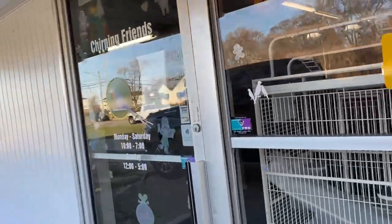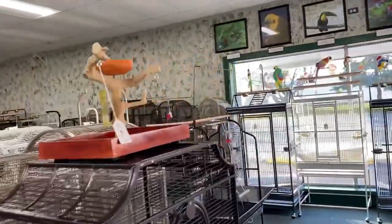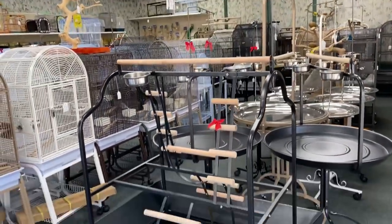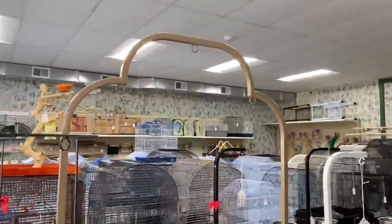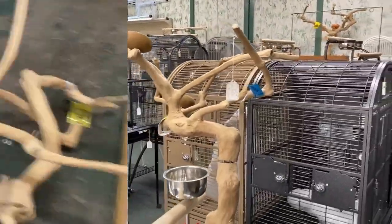All right, we're here. So let's see what she's got in store. So obviously, a stand like this is nice, but I don't think that's anything for Zero. A stand like this is maybe okay. You can put lots of toys on it. I really would prefer to get another Java tree. So she probably has some in the back, so we're gonna go check.